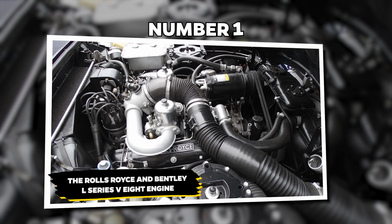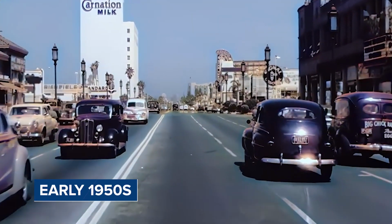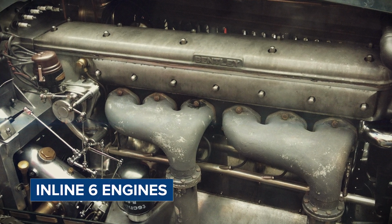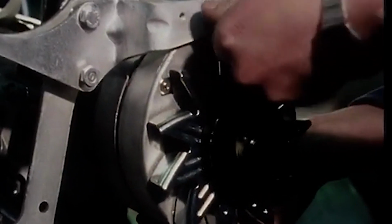Number 1. The Rolls-Royce and Bentley L-Series 5.8 engine. The story begins in the early 1950s, when Rolls-Royce and Bentley recognized that their aging inline-six engines couldn't keep up with the growing demand for power and sophistication. They needed something groundbreaking, something worthy of their reputation.